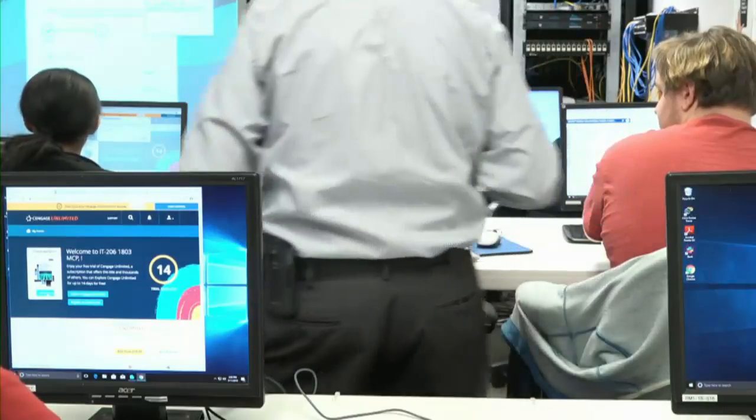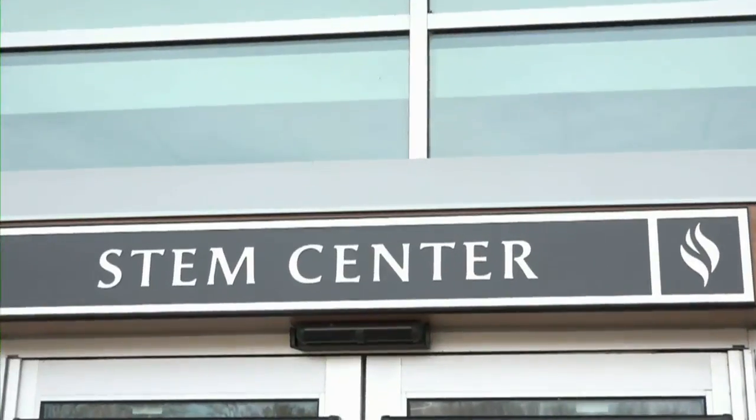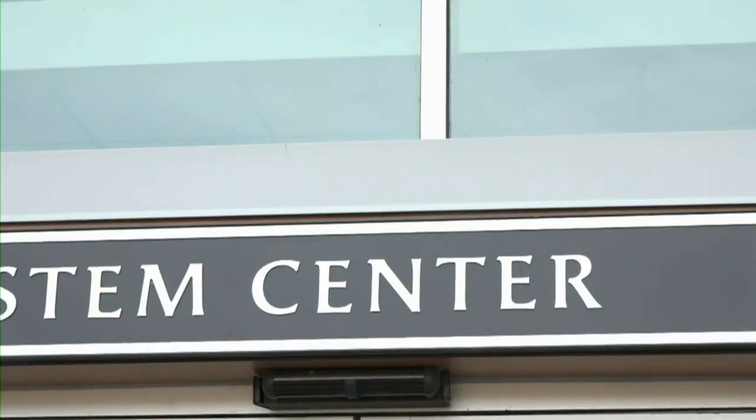The individual training accounts through the CareerLink are a fantastic opportunity to move yourself forward in a high priority occupation. The training programs are chosen because we think you'll get a job. Right here on the campus on April 10th, we're having a job and career fair from 10 to 2 up in the STEM lobby, the big open lobby of the STEM building. Typically it's 40 or so employers.